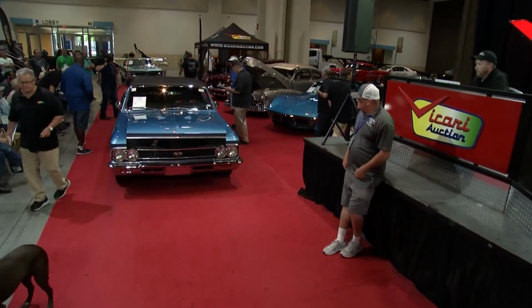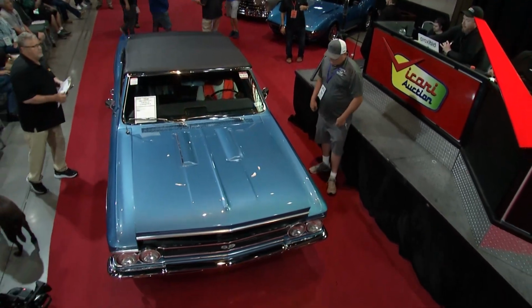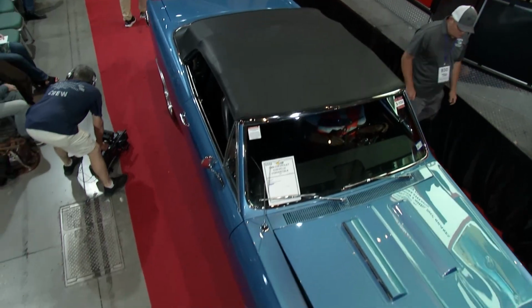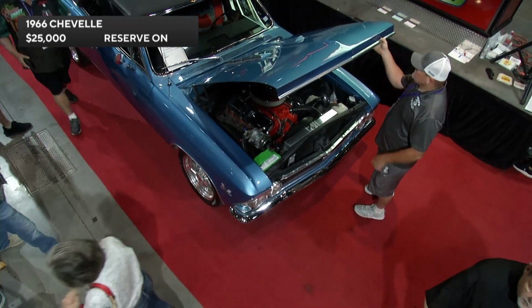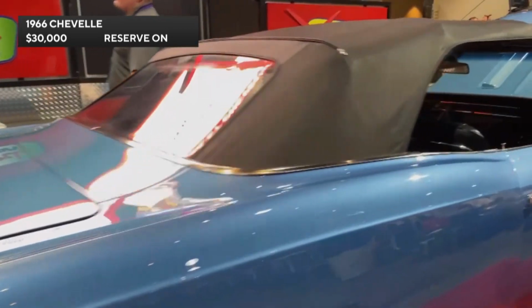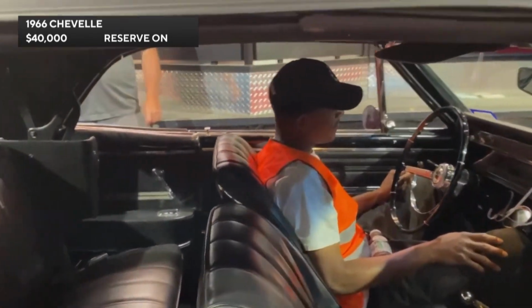Up next is a 1966 Chevrolet Chevelle convertible. 396 engine, 4-speed, vintage AC, power four-wheel disc brakes, power steering with a manual top. And when the top goes down, the price goes up. The surprising thing about the 66 Chevelle, which, by the way, there was a song by Paul Revere and the Raiders called SS396. A lot of people aren't aware of that.